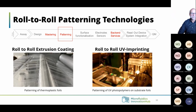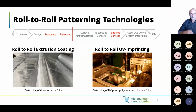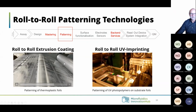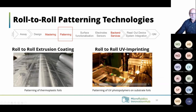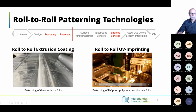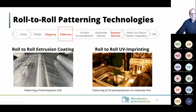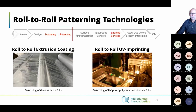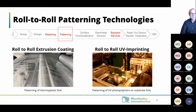So a quick picture so that gives you a feeling why we talk about super high volume. You see the throughput speed of roll-to-roll extrusion coating. Again, that's Jan Kafka from Inmold. And Anja Haase will talk a little bit more about UV imprinting. Before we come to this, as I mentioned before, we go to the very first step, which is mastering. And with these words, I would like to hand over to Janine Brommert from Temicon.